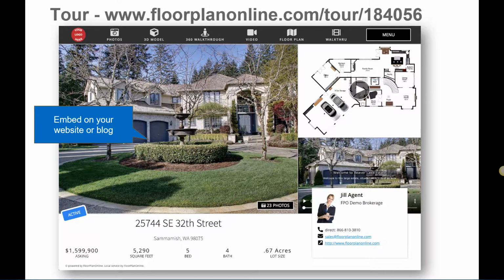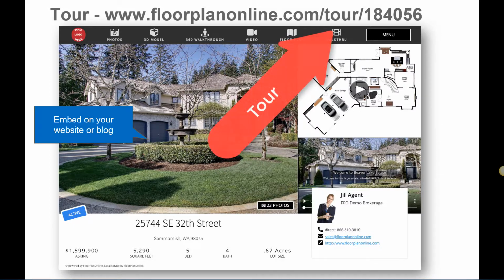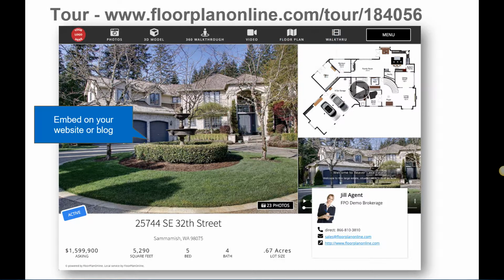Now we also provide what we call a tour. And you can see up here in the URL, the word tour is there. So even though you may have picked the story as your default, you can actually use this link with the tour in the URL in a separate context.